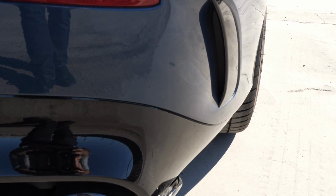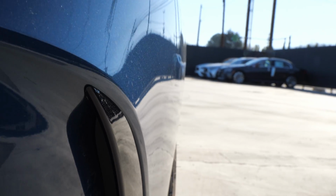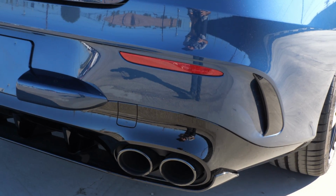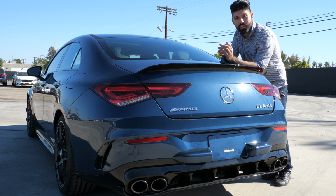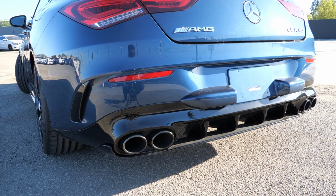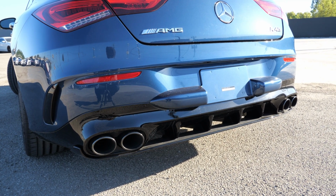They're fake, they're not allowing any air through, so I'm sad to see that. It's really just an aesthetic piece. Then you go down to the exhaust section. This is where it gets a little more interesting. There's a very aggressive diffuser down there. It's a 4-prong design and it feeds into the quad exhaust performance system on this AMG CLA 45.